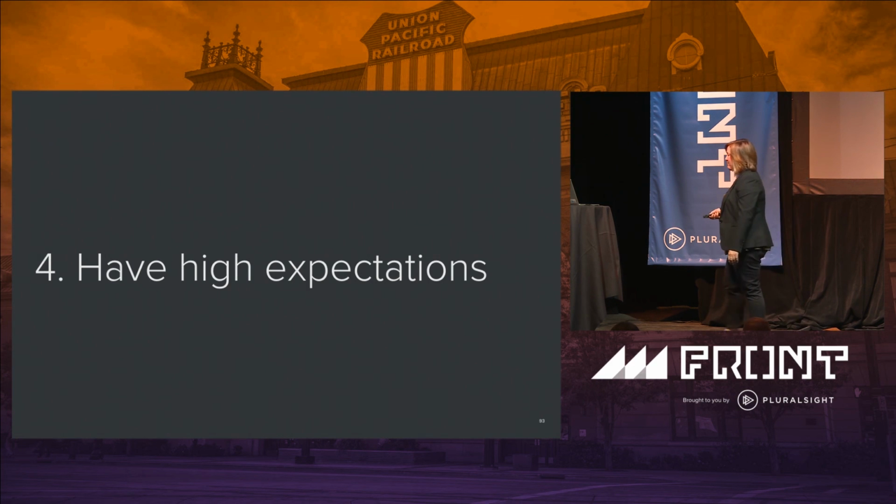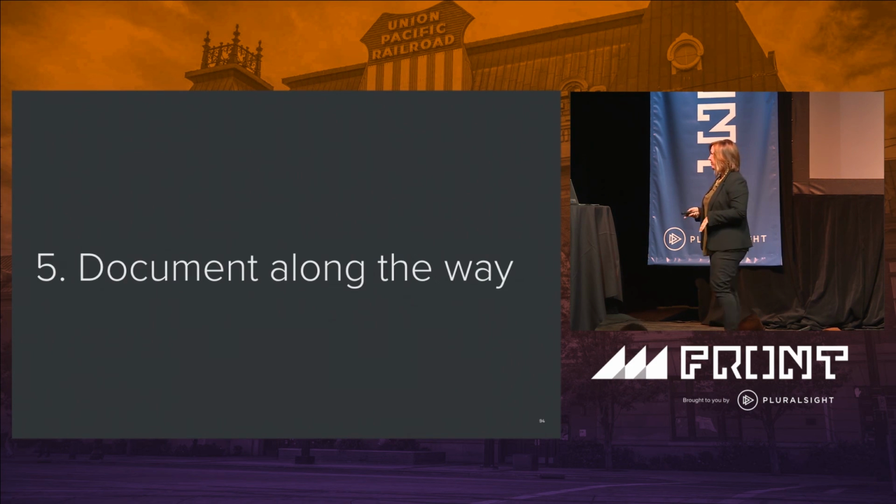Number 4, have high expectations. I think, and my 5th grade teacher best friend would tell you, that if you have high expectations from people, they will rise to that occasion. So have high expectations for your coworkers. They will collaborate with you, and they will be smart, and they will be easy to work with, I promise.